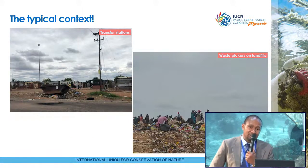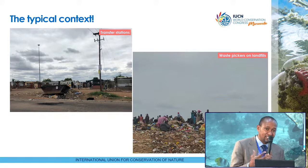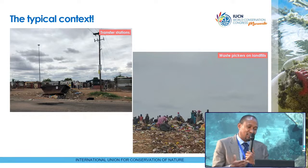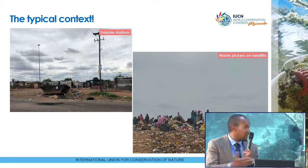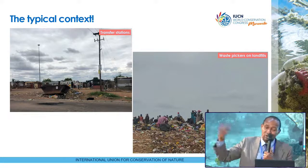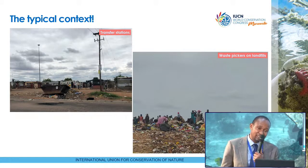The typical context within Africa is what you're seeing on the screen. Even where they try to put skips for collecting garbage and different types of waste, the recovery of this garbage is quite poor. So it's a broken regime. A lot of them usually overflow, like what you're seeing on the screen, and so they are always blown around by wind and other factors. And when it comes to landfill sites, I'd say more than 95% of Africa doesn't have sanitary landfills.